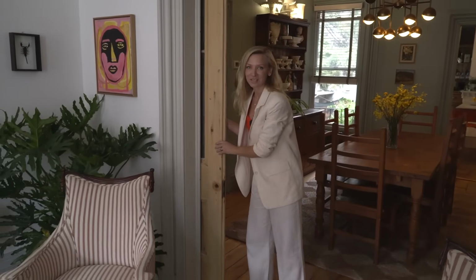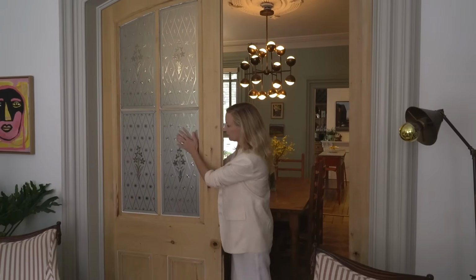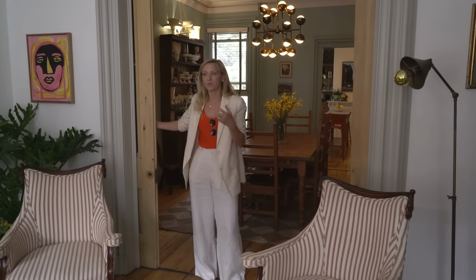So one of my favorite details about the dining room are the pocket doors. These are original. They were here, and they were totally painted over. The glass was completely painted over. So we had them dipped. We took them out totally and sent them to a place in New Jersey where they dip them and strip all of the paint off, and then we reinstalled them. These are architectural details that are original to the house, really classic pre-war design details. This is the stuff that, when you buy a townhouse, these are the gems you're looking for.